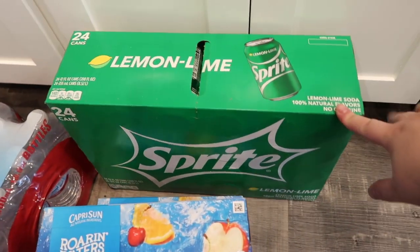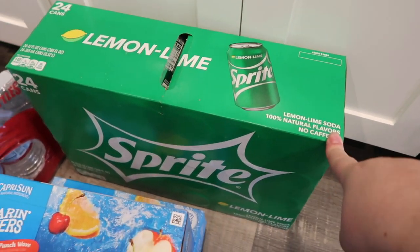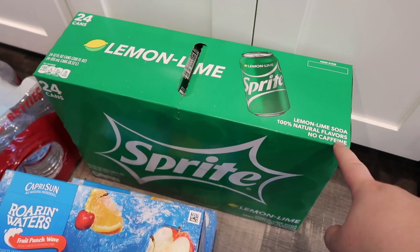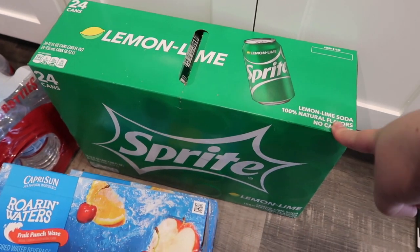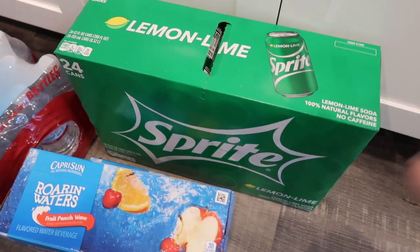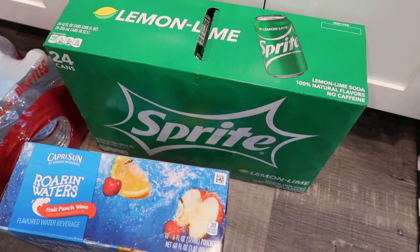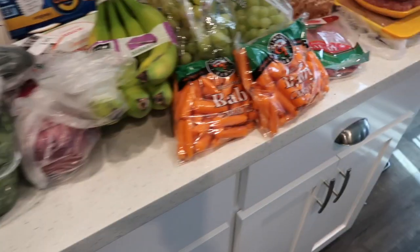And then I did get a 24 pack of Sprite. If you haven't noticed in cleaning videos, I drink a lot of Sprite. I love Sprite. If I drink any soda, it's normally Sprite or Dr. Pepper, but I'm trying to cut out as much caffeine as possible. So I'm trying to just drink Sprite and not any Dr. Peppers or anything like that.